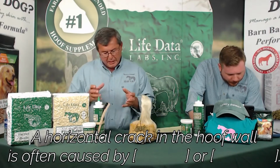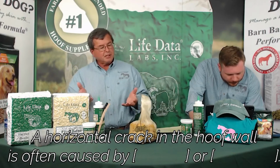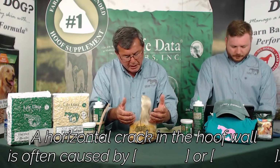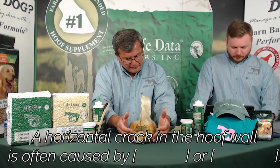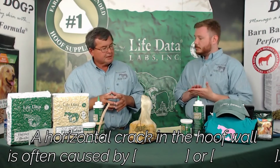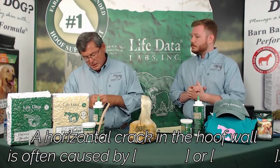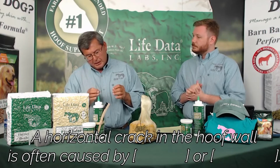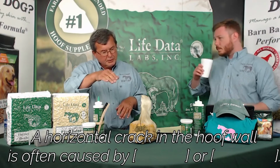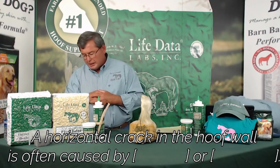Another form of crack that originates out of the coronary band is a sand crack. A lot of times a sand crack is going to take place in the toe itself. Sand cracks can be pretty nasty, since they originate out of the coronary band and want to go to the ground. A lot of times that sand crack comes about from an injury. The horse can hit something there in the coronary band, or could be kicked in the coronary band.